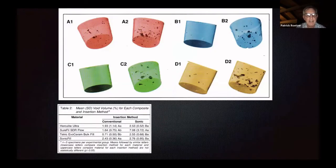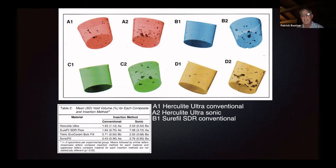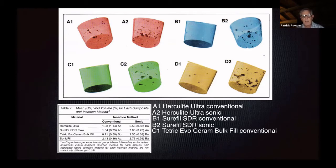Now, regarding sonicating material, this is a very interesting study. And what they're showing here is if you take that Sonic Fill tip and you load it up with A1 Herculite, you can see that the A1 packed conventionally looks like that. Now, ultrasonic it, you get a lot more voids internally. B1 is SureFill SDR, conventional, very few voids, sonicate it, and there you go, you get this, I call it Swiss cheese. C1 is Tetric EvoCeram, bulk fill, conventional, sonicate it, and you get the Swiss cheese.